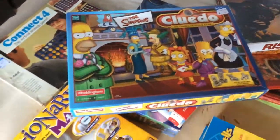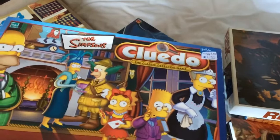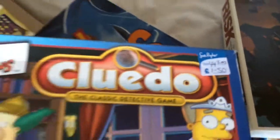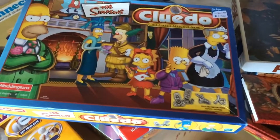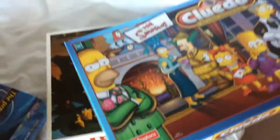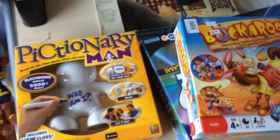Never had this. This is Simpsons Cluedo. In fairly good condition, a little bit of wear and stuff. But yeah, I've never had it. I don't know. I paid £1.50. Probably looking 9 or 10 quid. I mean, it's Cluedo. It's Simpsons. The Simpsons Monopoly does well, so I thought there's no reason why the Simpsons Cluedo wouldn't do so well.